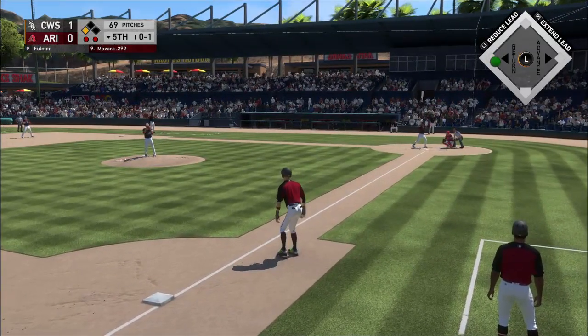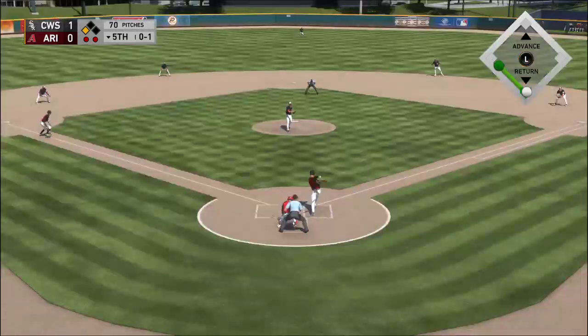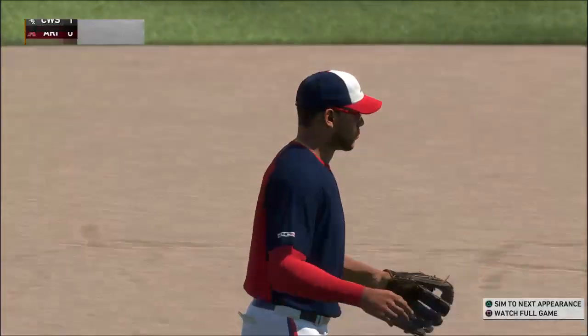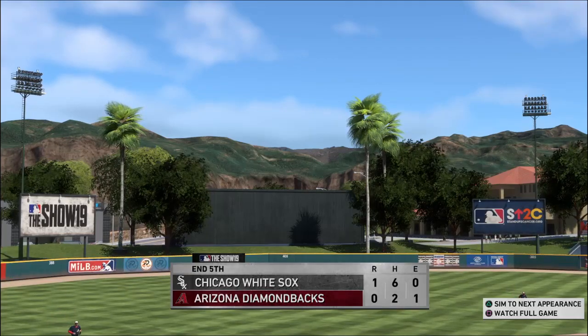Now batting, right fielder Mazzara. And this is hit on the ground to second for Moncada. He's got it. And the off-balance throw gets him as he takes away a hit and the side is retired. One left for the Diamondbacks. They still trail 1-0.